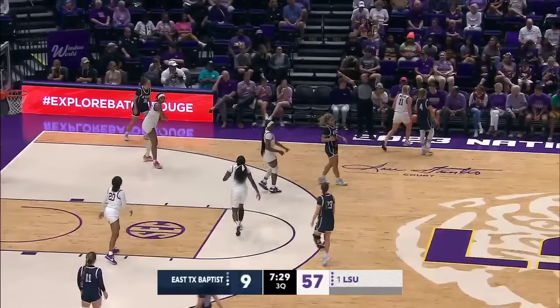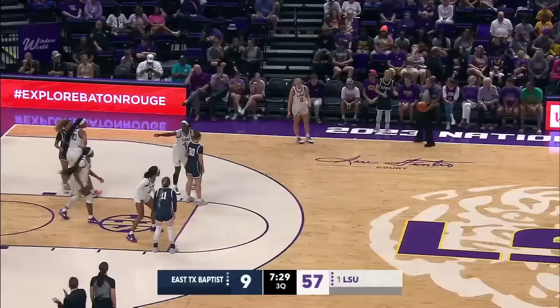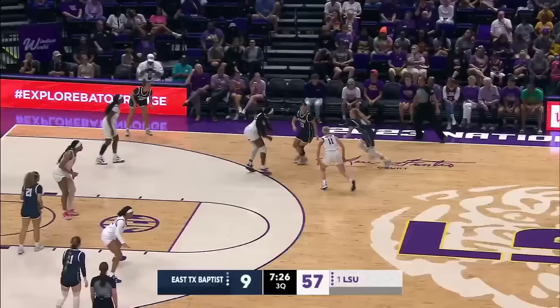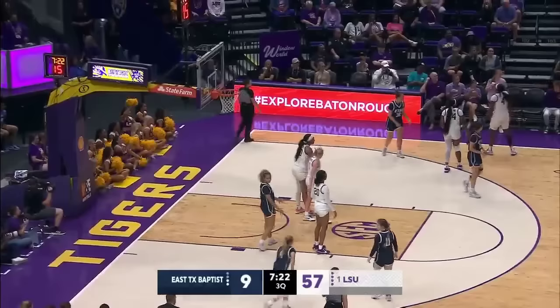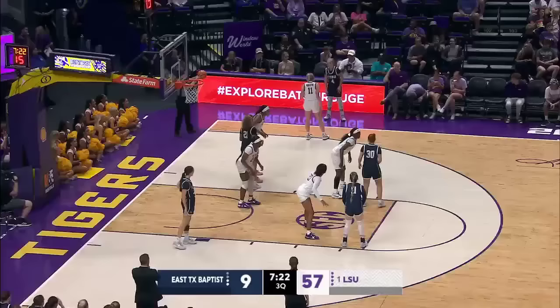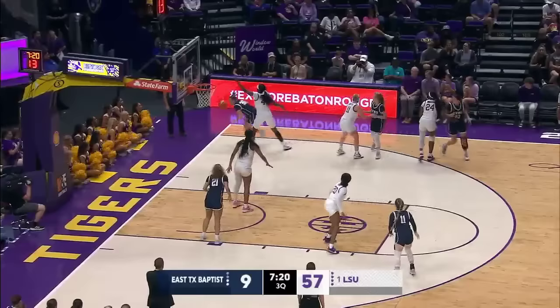Van Lith with good defense on the far sideline knocked that one away from Galvin. 7:29 to go third quarter. LSU 6-0 run to start this quarter. Galvin pass into the right corner. That one goes to Smith. And then Johnson knocked it away. Out of bounds with 15. Tell you when the last time, 6:22 in the second quarter was the last time that East Texas Baptist scored. So it has been close to 10 minutes of game action.